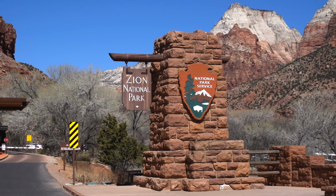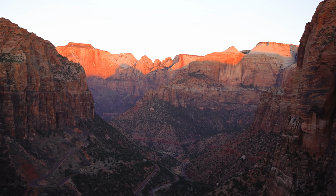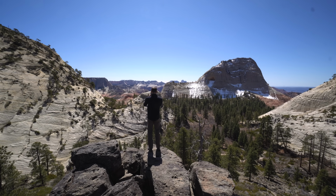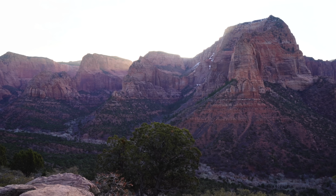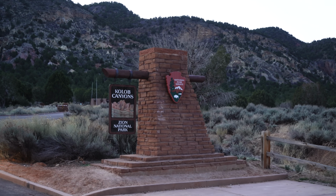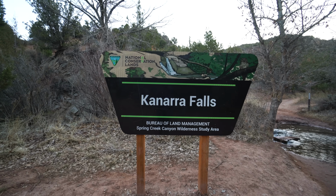For the last couple days, we've been exploring Zion National Park. We've hiked some of the popular trails in Zion Canyon, explored the less busy Kolob Terrace, and visited what we think is the best view in the park at Observation Point. And for our final couple days at Zion, we're heading northwest for some adventures both in and outside of the park, starting with a hike to the popular Kanarra Falls.